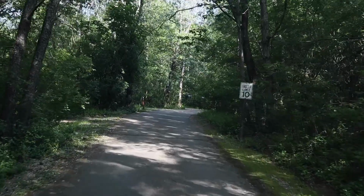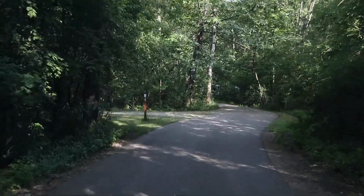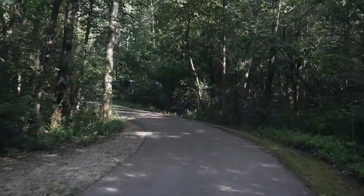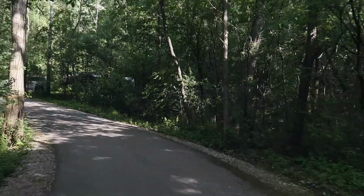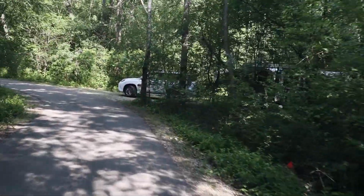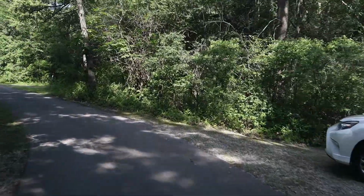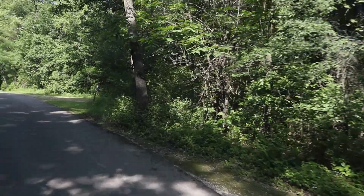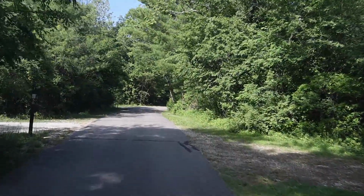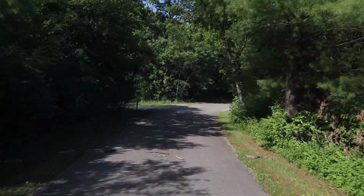So we just passed a vault toilet. Now, I don't believe any of these sites have power, but I will let you know if I am wrong about that. They're all back-in sites, so I should probably stop and show you what a site out here looks like.